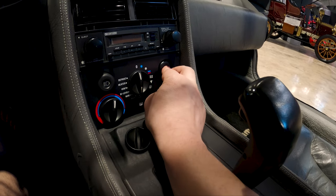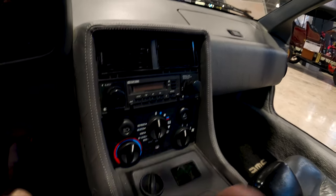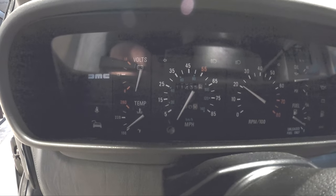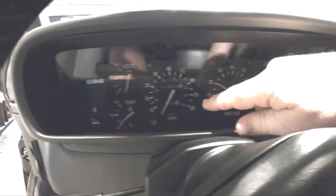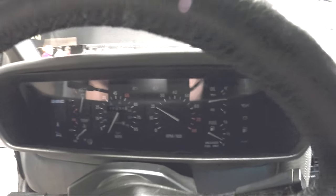Pretty good. It has a Dolby system radio, which would have been state of the art back then. Standard steering stock. The steering wheel actually feels much like the MR2. And then there's what the dash looks like. Right there. Not a whole lot to see. As you can see, red lines at 6,500 RPM, and it goes up to 85 miles an hour.